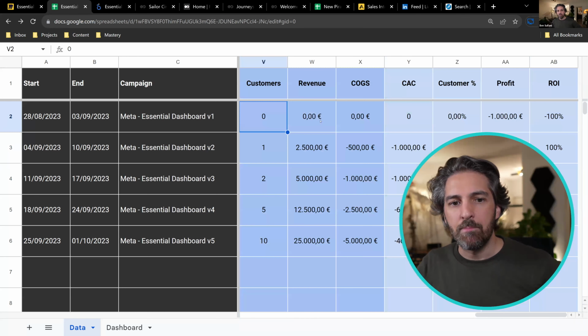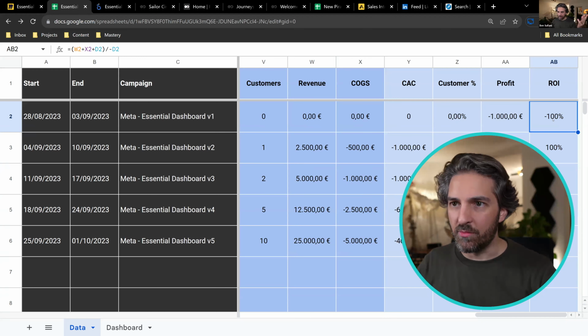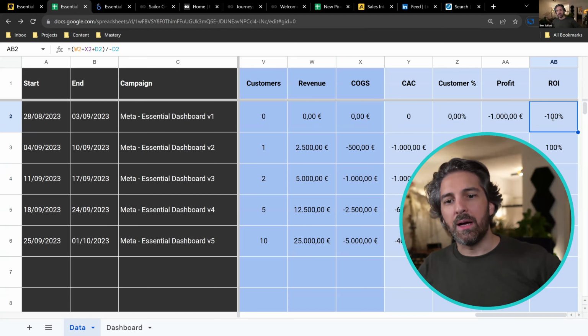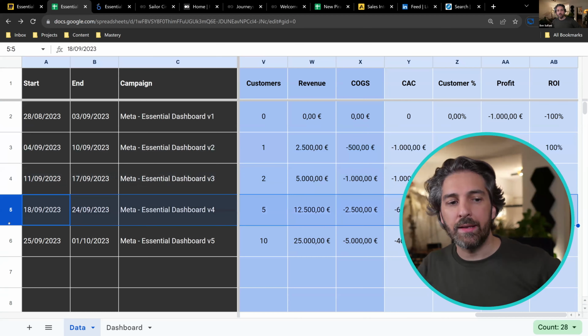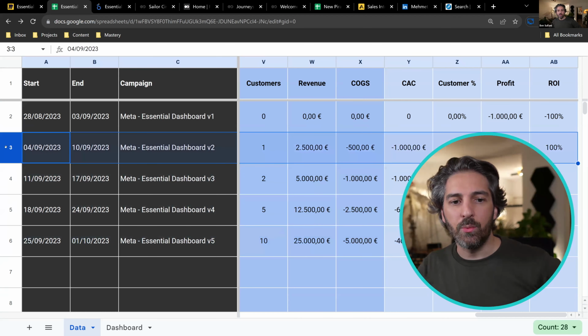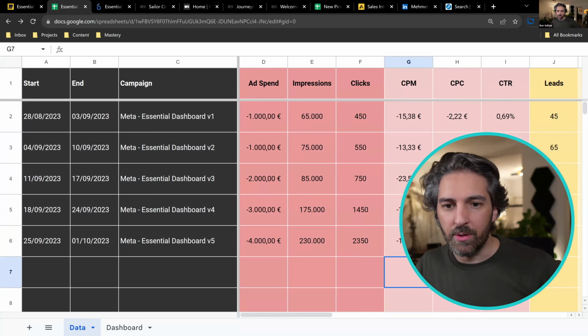So I spent 1,000 euro. I had 0 customers, therefore also 0 revenue and 0 cost of goods sold. And so I lost all of my money. Negative 100 ROI. But you see that this stuff improves from campaign to campaign. Every week it gets a bit better. And we can now compare this data a little bit more.